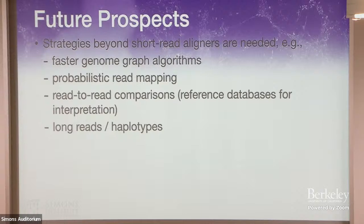There are some neat methods coming out where there's no database at all. Julia Salzman talked about one of these in her talk in the first week of this conference. It has some preprints out. There's a few other people thinking along these lines where you just directly compare reads to each other, no reference database until you get to the interpretation stage. And then as Gian smartly gathered on slide 2, longer reads or haplotypes will also help with things like the cross-mapping problem.